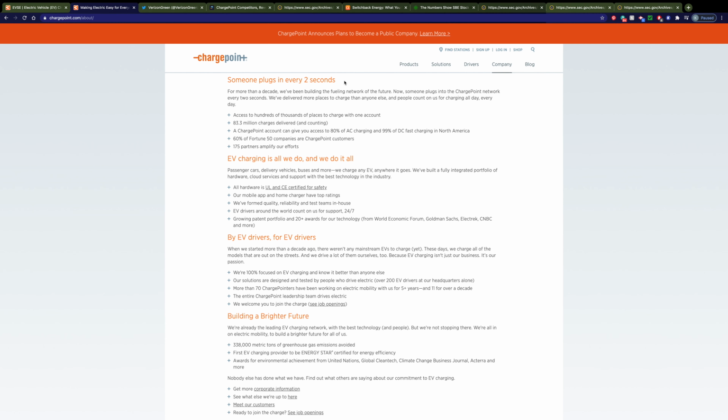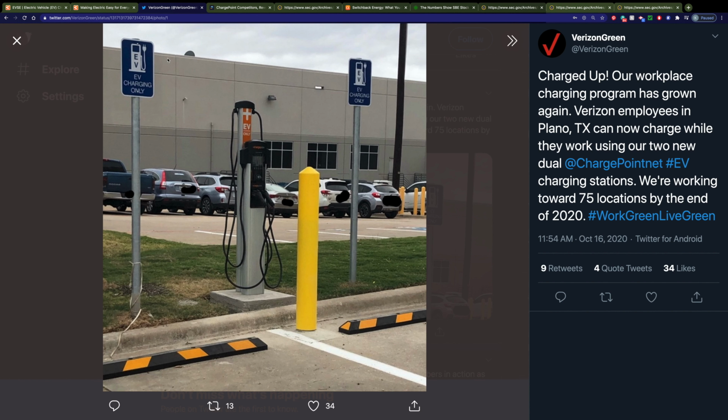Obviously you can't exactly have too many features when it comes to the charger itself, besides the speed of the charger, which I've heard is pretty exceptional. But they are partnered with many top tier companies, as you can see here. One of the companies is Verizon, and they've installed chargers in 75 of their locations, and this is one of many companies that they have partnerships with.